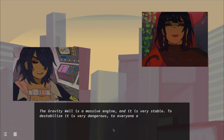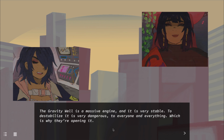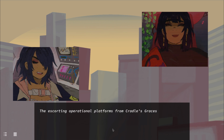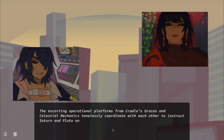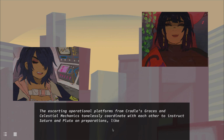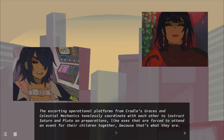The gravity well is a massive engine, and it is very stable. To destabilize it is very dangerous to everyone and everything, which is why they're opening it. The escorting operational platforms from Kratos Graces and Celestial Mechanics tonelessly coordinate with each other to instruct Saturn and Pluto on preparations. Like exes that are forced to attend an event for their children together, because that's what they are.